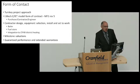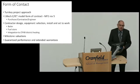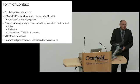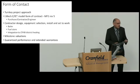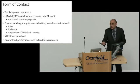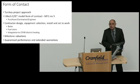Okay. In terms of contract, the form of contract we've used is the IMechE/IET MF1 contract. We use revision 3. This contract is established and is particularly good for delivering equipment supply, and it matches equipment supply and installation, and it's got a very clear process for dealing with performance measurement through the project life cycle as you're going through the project.